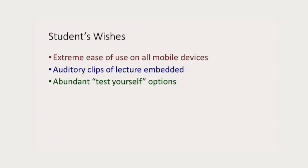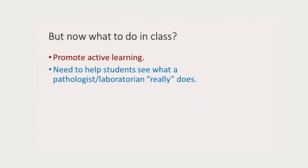What did the students want? All mobile devices. They want auditory clips embedded into it, which may be part 2. So they want to click on a button and hear me walk them through it. And I guess when I first did it, I'm a visual learner, as probably most pathologists are, so I didn't think of that, but they want to be able to hear it. And then they love the test questions.